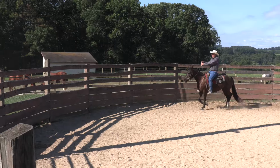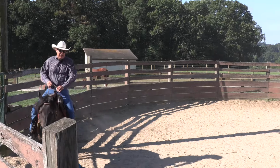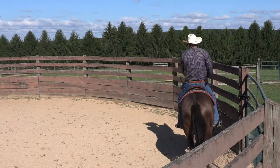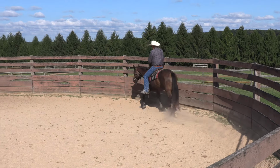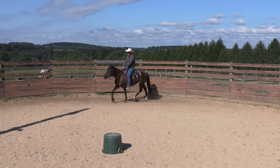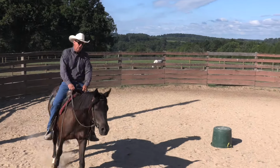See, she wants to come off, steer her back on. Now this is a good place to work on steering. What I'm not going to do is pry her face over to the inside. I'm going to pick up on both reins, move her over, and release her. Pick up, steer, release.